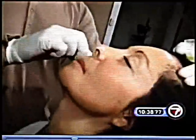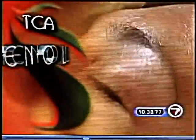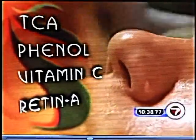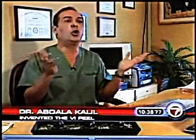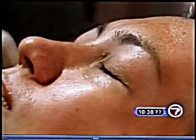To save her skin, she went to skin specialist to the stars, Dr. Abdullah Khalil. He created the VI peel, a chemical peel he says will erase years of sun damage. And this is the magic potion. The peel combines different acids like TCA, phenol, vitamin C, and retin A at weaker concentrations. What we did was put all the major acids together for the first time. And the idea was each acid had a different mode of action.